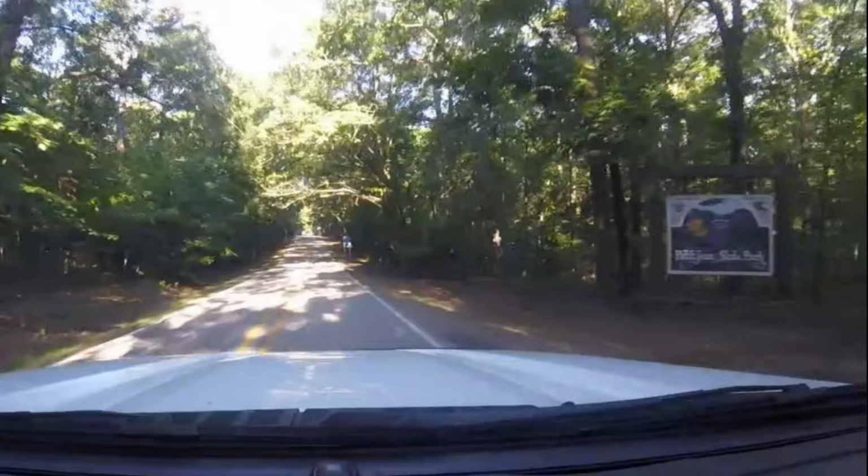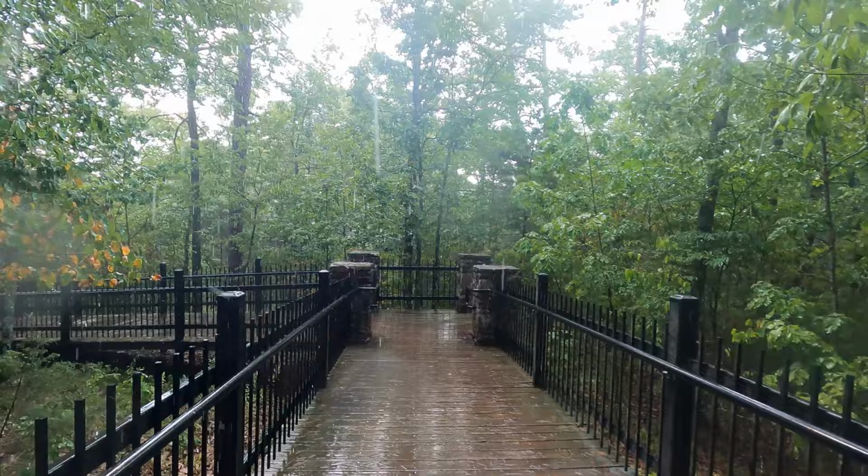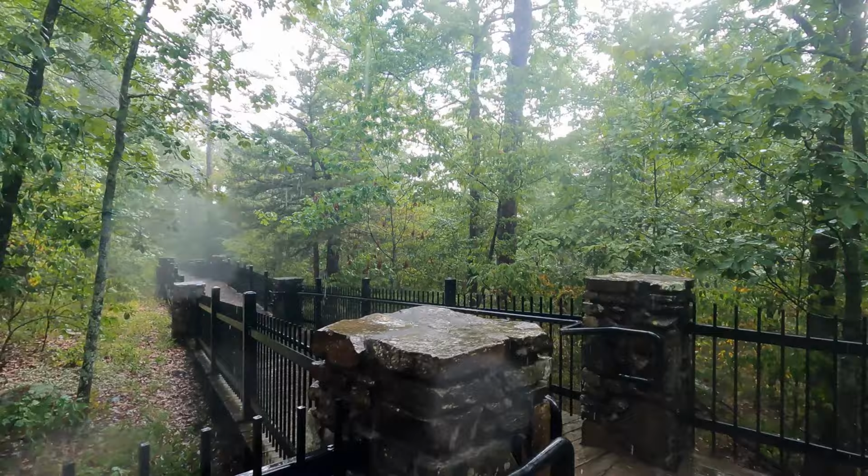All right, we're taking a rainy quarter mile hike to the overlook. You had the right idea. It's very steamy out here, but hopefully we'll drop the temperature some.